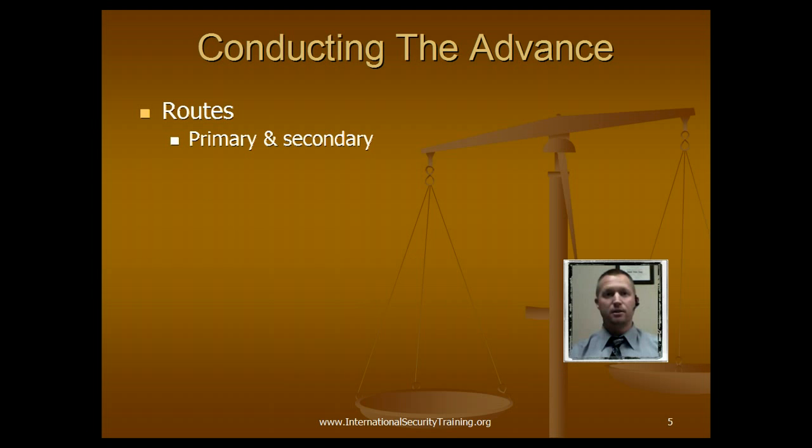Now this should be very familiar, especially if you guys have already been working in protection. You know, the routes, we want primary and secondary routes. So make sure you figure those out. You want these routes going to the location and from the location. It's not always a guarantee that you can just reverse the route that you took there to get home. You have one-way streets that you have to worry about and construction.